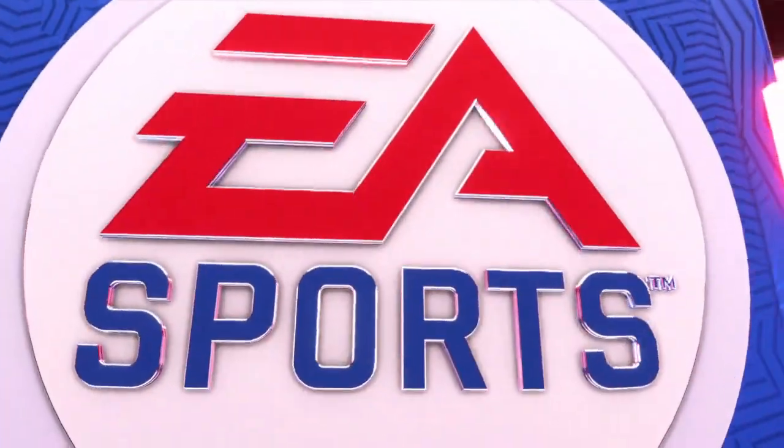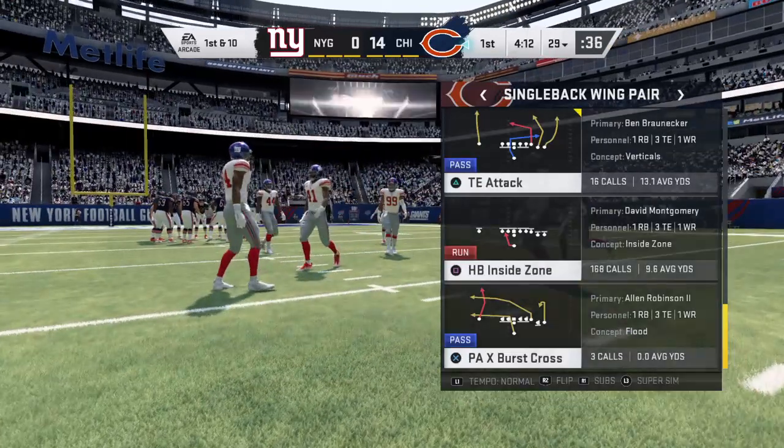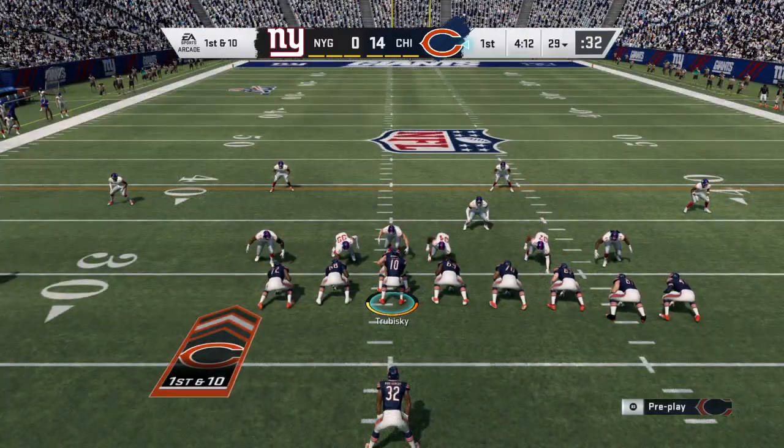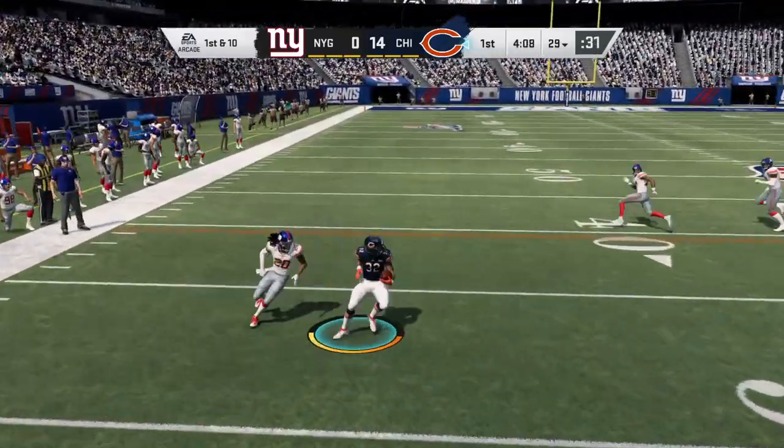Nice job bringing that one back. 14 on the return. The Bears offense ready to go for their next drive. And right now they're saying, hey, let's keep this going. Two drives, two touchdowns. Yeah, can't ask for a better start than that, can you?